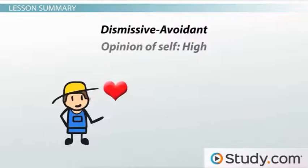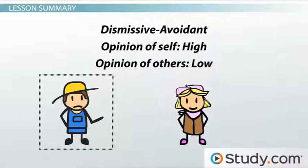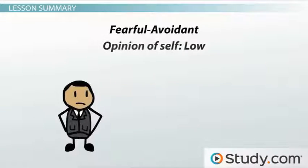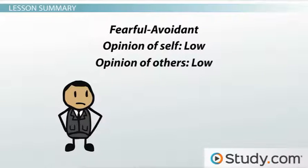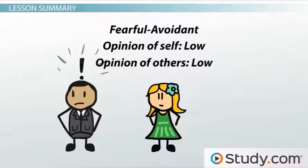The dismissive avoidant adult holds a positive self-view, but a negative view of others. Adults here often shut out emotions and dismiss the importance of relationships. This type of adult attachment is similar to the avoidant attachment style among infants. And finally, the fearful avoidant adult holds a negative view of both self and others. They need relationships, but exhibit confusing signals and fear being close to others. This type of adult attachment is similar to the disorganized, disoriented attachment style among infants.